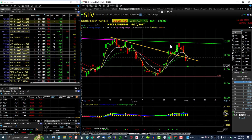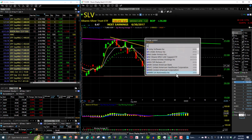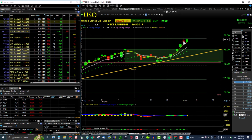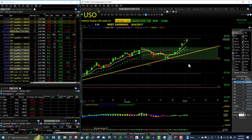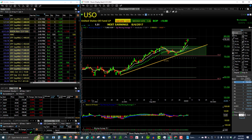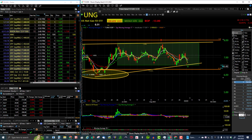So there's SLV. Take a look at USO. USO, buying back everything that was sold yesterday. Still bullish. USO still super bull right there with a higher low creating the higher high. USO, very bullish. UNG, very bearish.